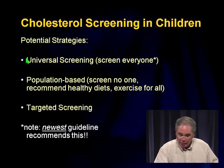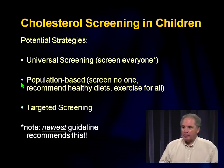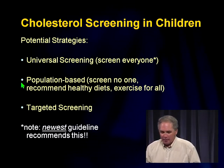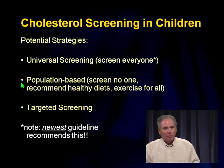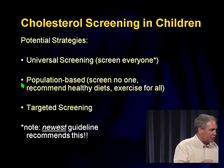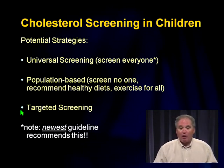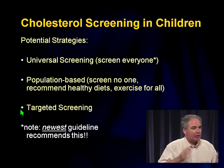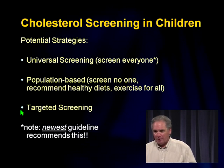Okay? There were those who said, don't stick a needle in any child's arm. If we were to just spend the resources and the money on healthy diets and playgrounds and PE in school and healthy lifestyles, we would get much bigger bang for the buck. And there were tremendous proponents of that strategy. And what we've been doing for many years, though, is a targeted screening, meaning putting the needle into the arms only of children that we determine to be of high risk. That's the bottom line here, okay?